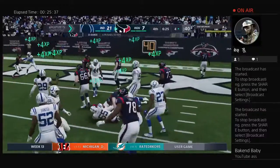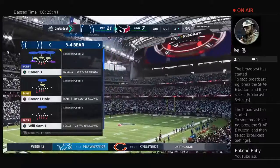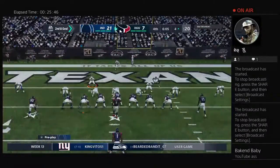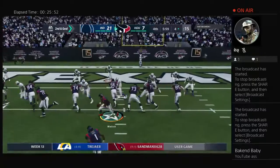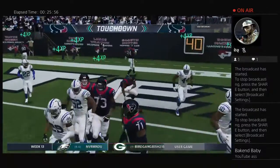And the hole closes quickly here. He can fight only to about the 4. Only a yard on the pickup there. Second and goal. Be interesting to see now what they do offensively down near the goal line after not much there that time. As the offensive play caller, that may change your sequence now, instead of coming right back with a running play. And he's in for the score.